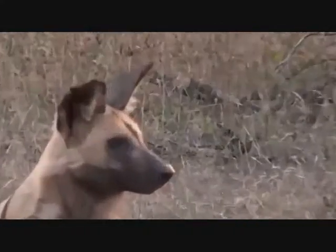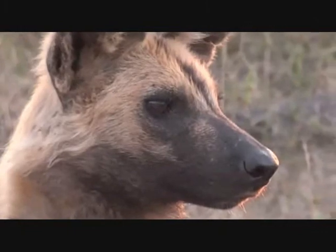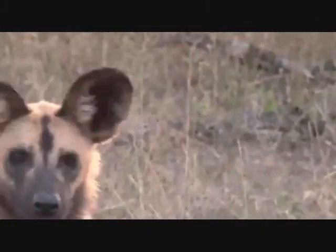They always remind me of Mickey Mouse for some reason. I know that they don't look like Mickey Mouse, but just their sort of ear shape.